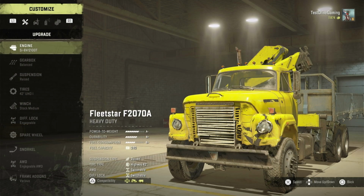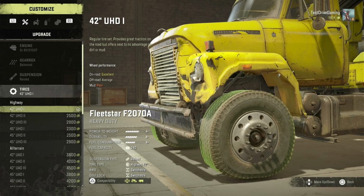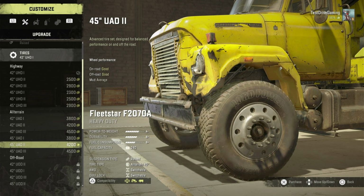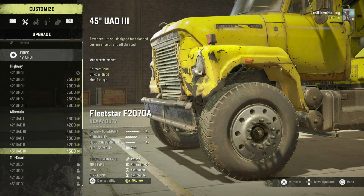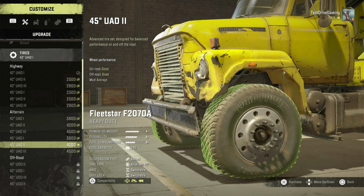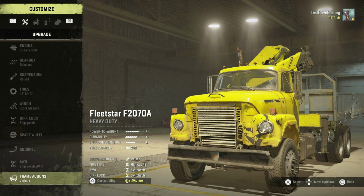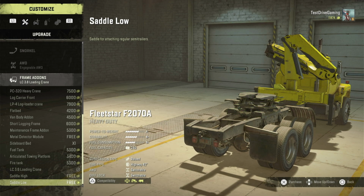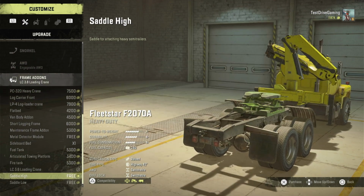Yeah, what an expedition. What did we unlock for the Fleet Star? Still nothing in terms of gearboxes. We did unlock some better tyres. Interesting, we were on highway tyres. Off-road is going to be level 8. That's still 2 levels. We might as well get some better tyres. We've got these 3 in 45s. Is it worth spending the money on it? I guess not right now. So yeah, let's take off the side beds because I might need that for a different truck. Let's actually put a low saddle on.